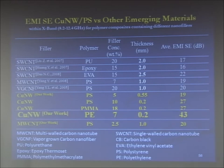Finally, one interesting thing that we saw was copper nanowires and polyethylene. Polyethylene is like the Ford or the GM of polymers, right? It's very cheap and it's very prevalent, and usually we don't look at it for these high-tech applications. But we see at even 7% concentration, at 0.2 millimeters thickness, we're getting 43 decibels, which is outstanding.